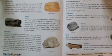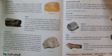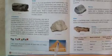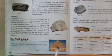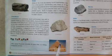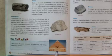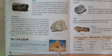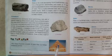Do you know, the Great Pyramid consists of more than 2.3 million limestone blocks. Not small limestone blocks.